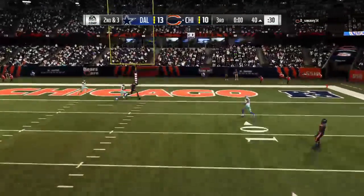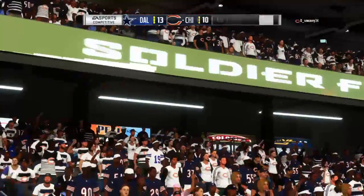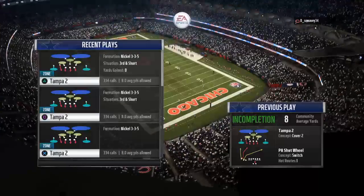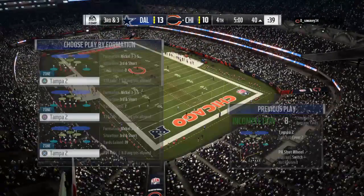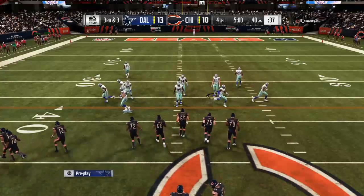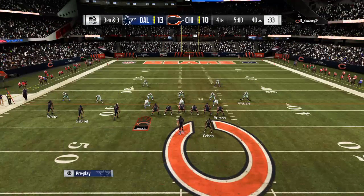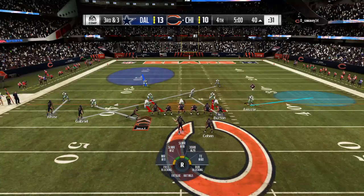Looking for White on the deep ball. And that one incomplete. They tried to sneak in a deep ball with the clock running down, but to no avail as time will expire on this third quarter of play. The Bears on third down, they've struggled to the tune of 2 for 8 so far. This time it's 3rd and 3.